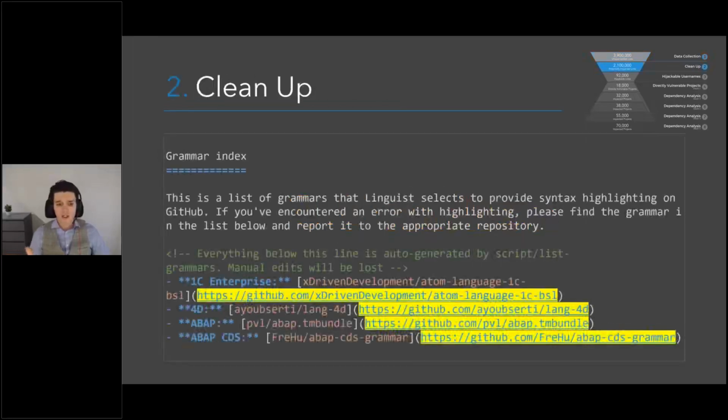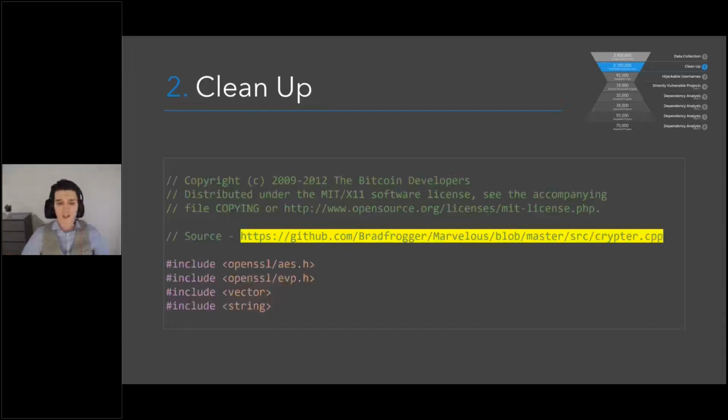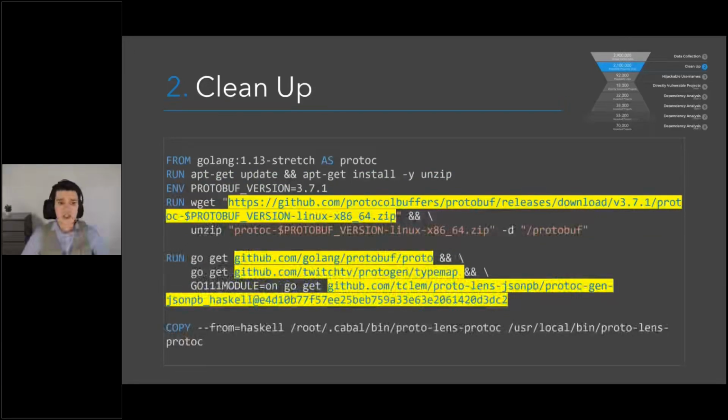So step 2 is the cleanup. You might have a link like the one below in a README file, for example, where it's not going to result in code injection because it's just in a README file or a comment of a file. None of these are particularly interesting, because even if you were to take them over, you wouldn't be able to get any kind of code injection, right? We're more interested in something like this. This is a Dockerfile that does a wget on a GitHub URL, and then obviously runs the code there. So if this protocol buffer / protobuf URL was hijackable and vulnerable to repo jacking, then you would be able to get your code running inside this Docker container. So we had to do that cleanup.